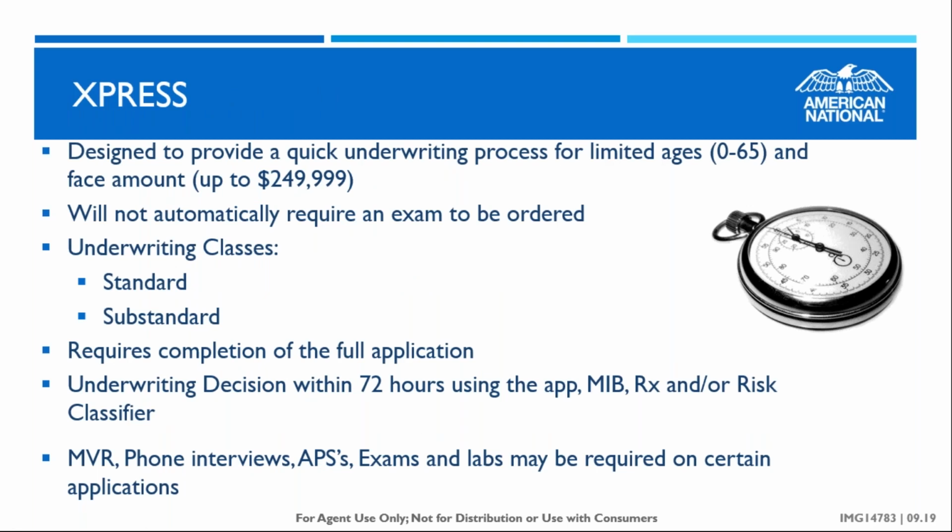But just a little bit more about our Express underwriting. It's up to $249,999 for issue ages 0 to 65.